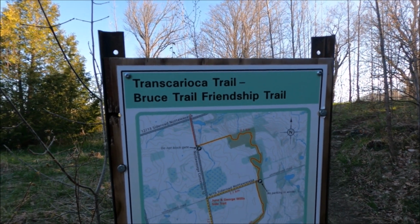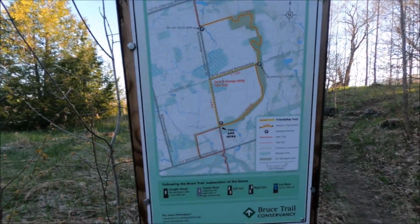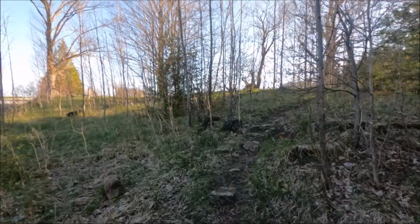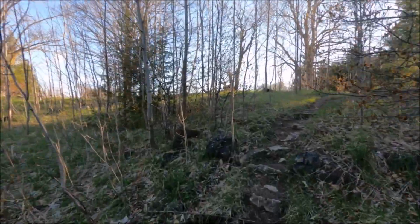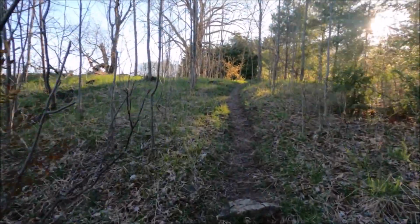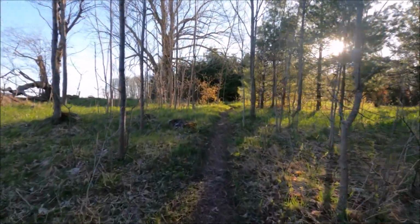Trans-Carioca Trail, Bruce Trail, Friendship Trail. Well, we'll remember the Trans-Carioca Friendship Trail from our through hikes of the Bruce Trail as we've passed through this section, both northbound and southbound.